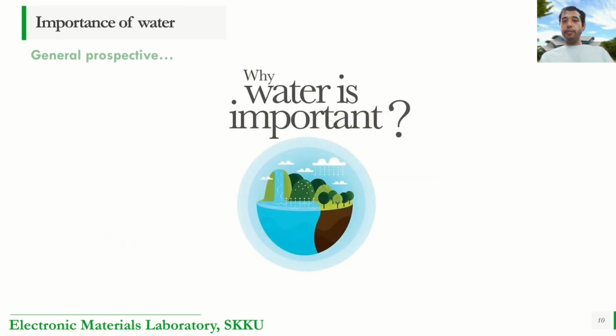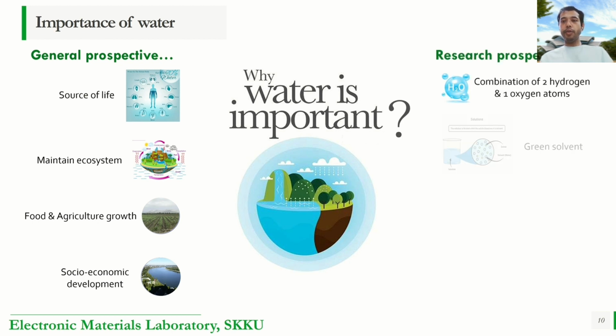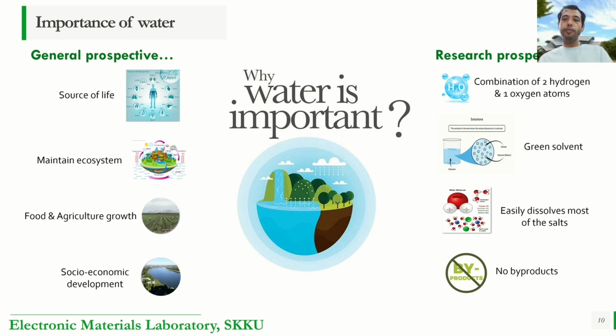So what is the importance of water? We know, from a general perspective, water is a source of our life. It maintains our ecosystem, helps in growing our food and agriculture, and also in the development of our socio-economic systems. And from a researcher's perspective, water is a combination of two hydrogen and one oxygen atom, and it is a green solvent. Most of the precursor salts are easily dissolved in water, and finally the byproducts produced by water, we can easily drain them. Or else we can say there are no byproducts.